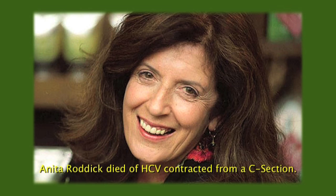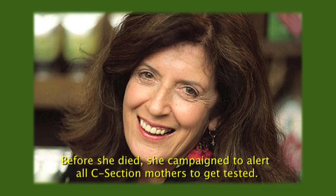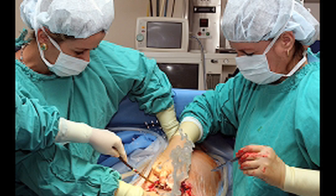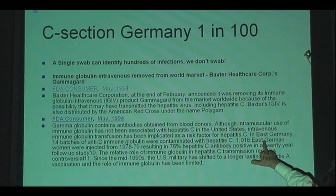Our mothers went to the government with being infected with hepatitis C. We blame GammaGuard in 1991, and nothing ever happened. C-sections in Germany, basically GammaGuard was withdrawn, and in eastern Germany 1,000 women got it. I've got another one of these on Ireland, but there's a report of 1,000 women there too. You know, if Ireland had 1,000 infections, how many have we got? Big question.